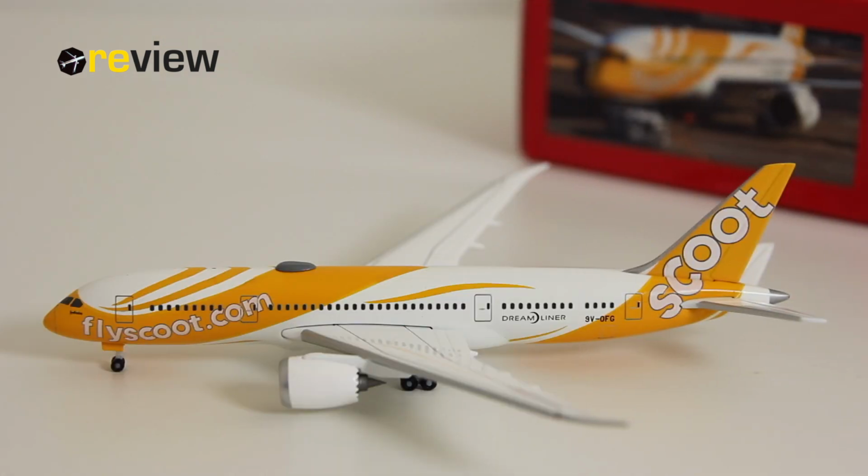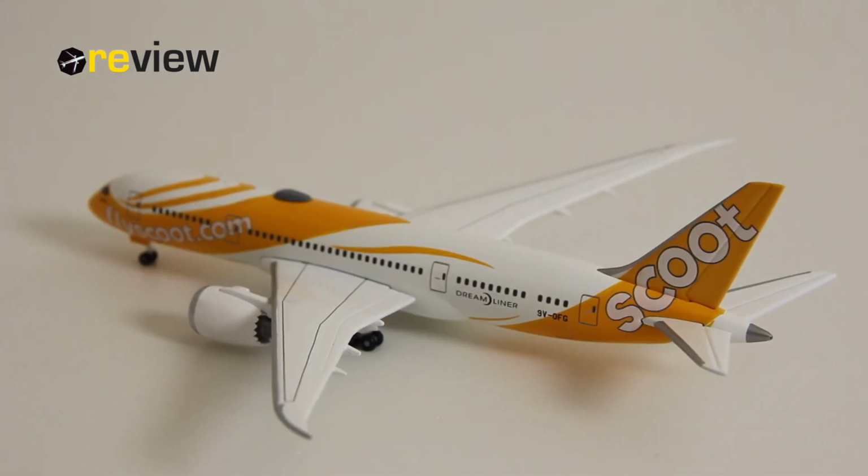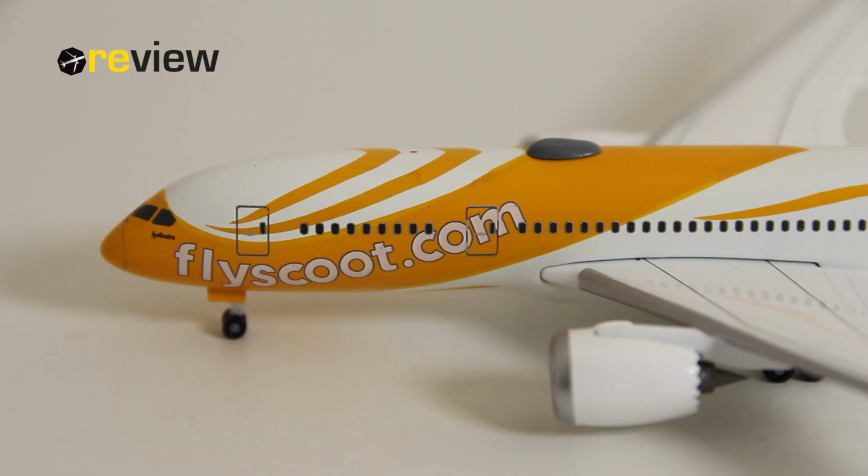And here she is, the Boeing 787-8 from Scoot, the low-cost carrier for long-haul operations of Singapore Airlines. Now, if we take a closer look at some of the many details this aircraft model has to offer, and we start off with the tail section, we can see here on the vertical stabilizer we have the Scoot branding. Then on the fuselage we find the full registration code of the aircraft and the Dreamliner branding. If we then move from the back of the aircraft all the way to the front of the aircraft, we can see along the fuselage the writing of Scoot.com.